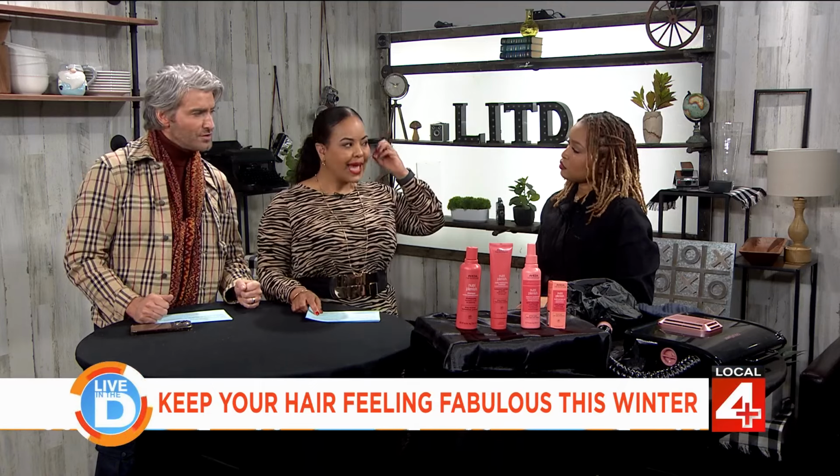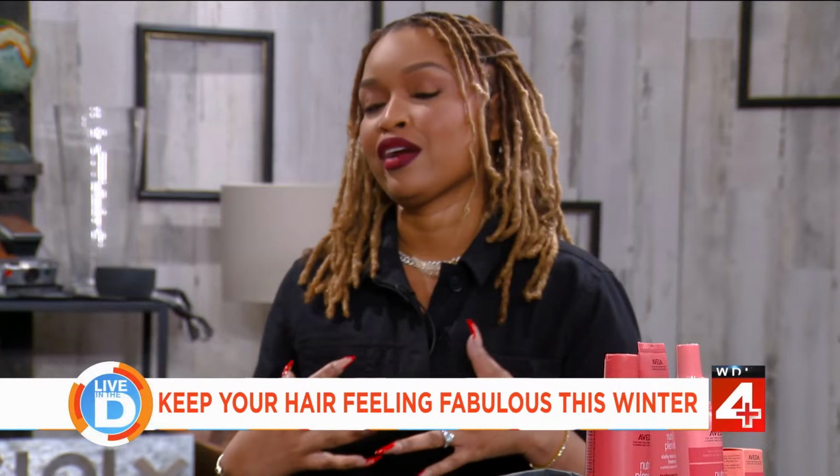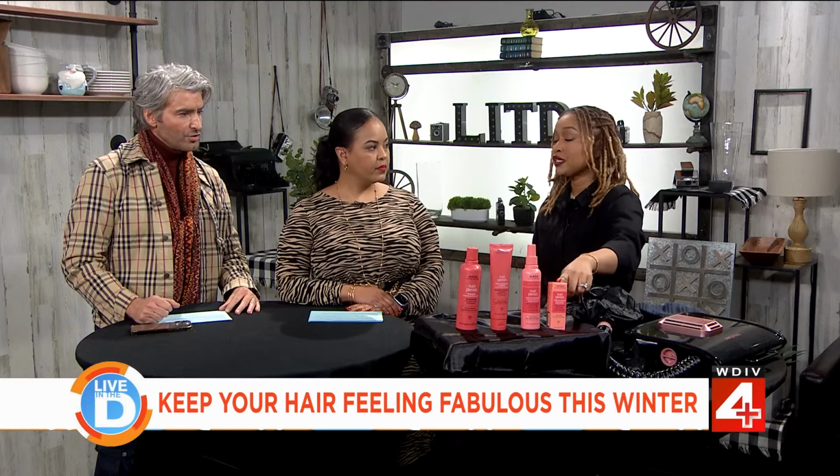Now, let's start with keeping your scalp moisturized. Of course. So we know that the winter air can be brutal on our hair, so it's so important to use a hydrating system: hydrating shampoo, conditioner, leave-in, and then you want to follow up with the sealant. A sealant is going to be a very light oil that's going to keep everything in, locking that moisture into the hair.